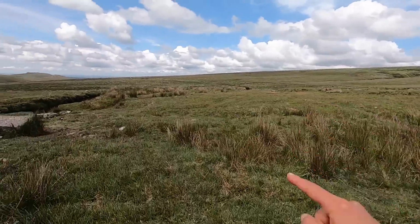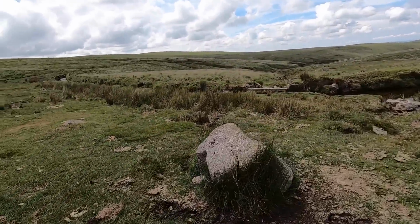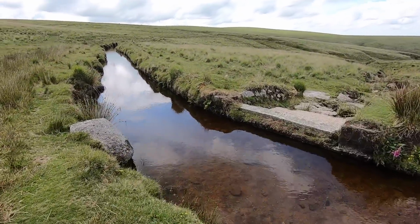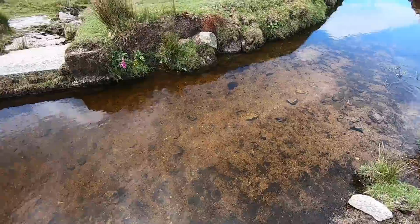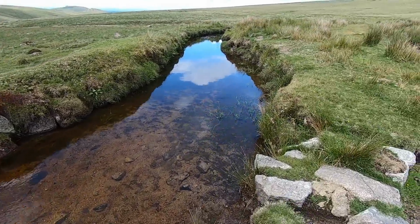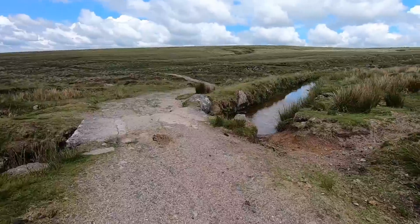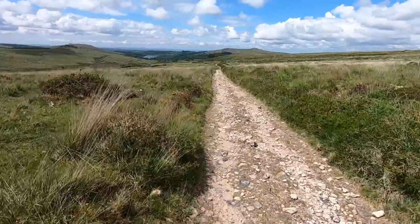Our path is just there. Just had to have a look at this. It looks kind of like a leat. You know, it's no way is that natural. Look at this. Oh, so nice. Just the water, really clear again. Dragonfly. Oh, it's gone. Blown away. Love it. This was one of several leats in the area, which were used to transport water to the mines.